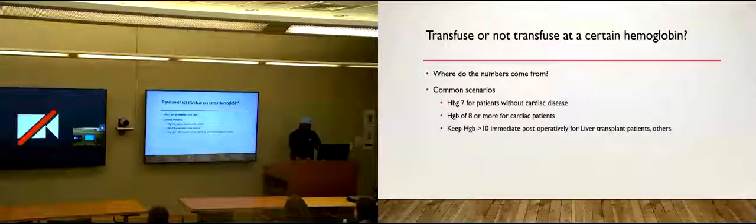So, transfuse or not transfuse: is everything based on hemoglobin? Well, to some extent, I think most of us have that in our background. Anytime we look at the labs, like hemoglobin 7, we start thinking about transfusing. Actually, in some cases, it might not be the ideal scenario. You might be able to get by without transfusing. So common scenarios are either a hemoglobin of 7, where you're going to transfuse if someone doesn't have cardiac disease, or a hemoglobin of 8 for those who have cardiac disease. Try to keep the hemoglobin around there.